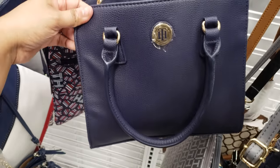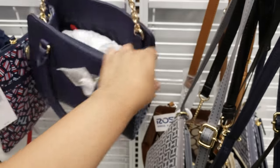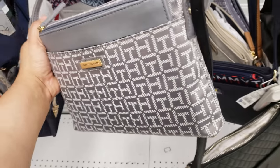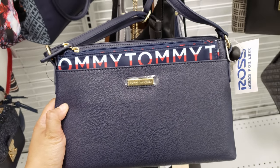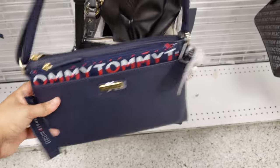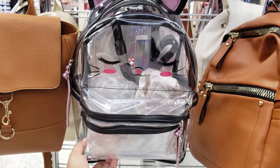Oh, look. Okay. This one is $27 for a Tommy blue navy tote. Tommy Hilfiger again. It's going to be a gray color. They want 20. I don't think I've ever seen this one. They want $17. And you're going to be able to pull this out. Okay, that's a cute crossbody. Look at that clear cat backpack. How funny. They want 17.